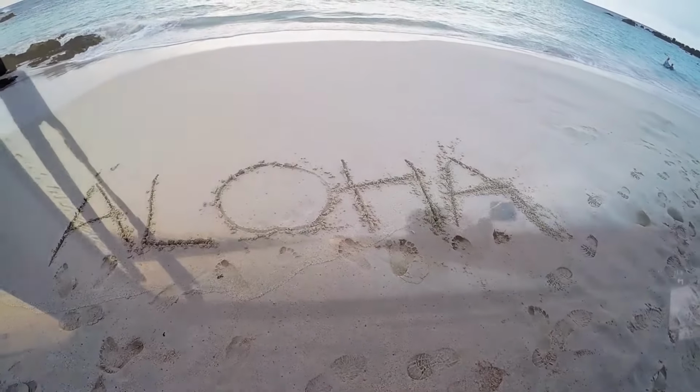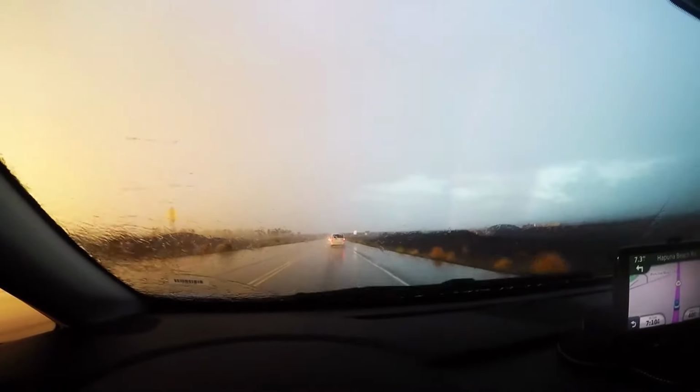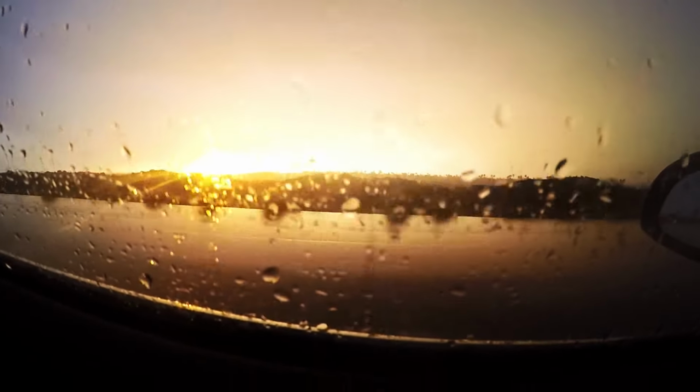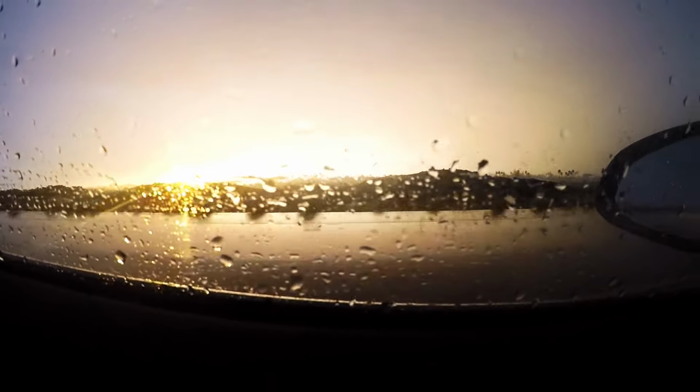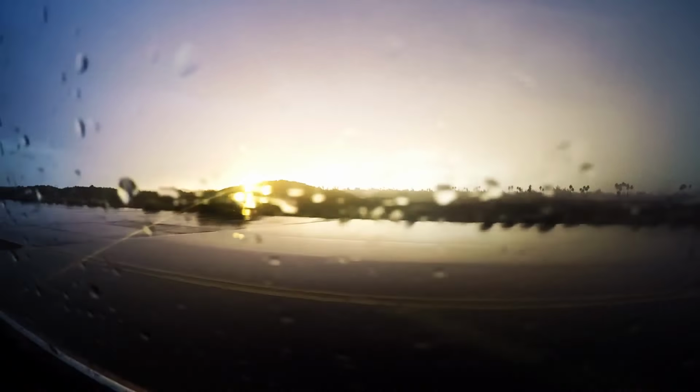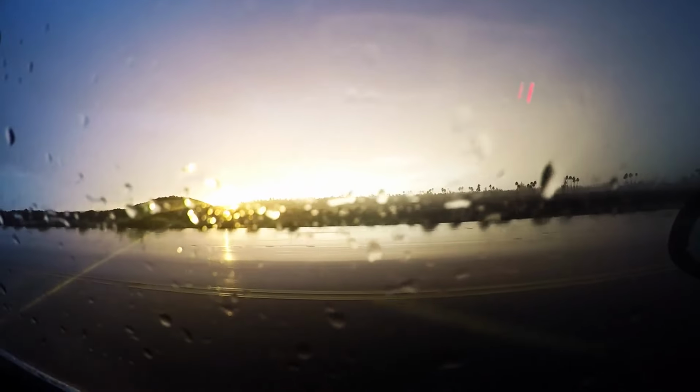Aloha everyone. So that's part of the journey. This is June end of 2017, and it's raining very heavily. Well, this is the thing about Big Island and Hawaii, you cannot predict when it's gonna rain, but we had very good weather out there, very good views out there.